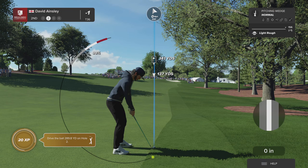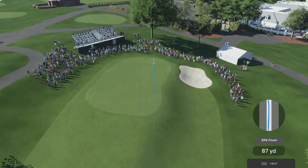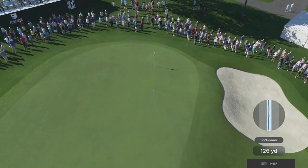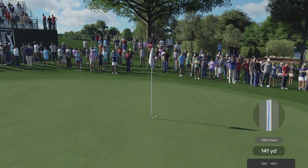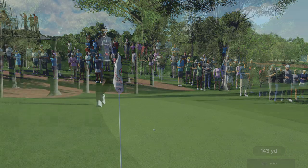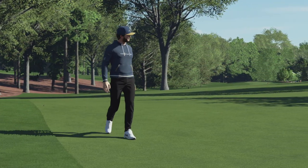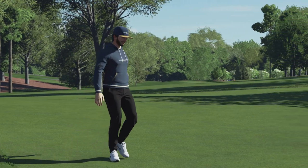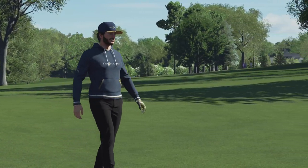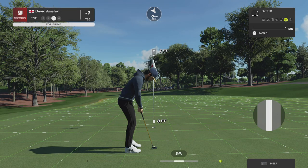That makes its way to the first cut. Going with the pitching wedge here. Wow, did this come out beautifully. Oh, that's a great shot. It sets up a wonderful birdie look here at the second. Seven feet to the cup. This for back-to-back birdies.